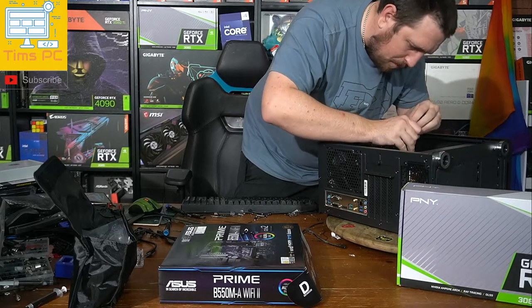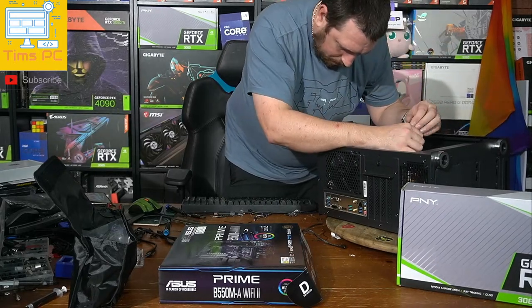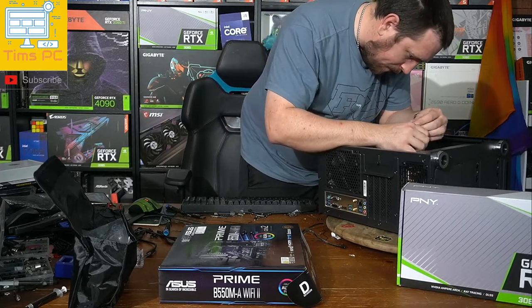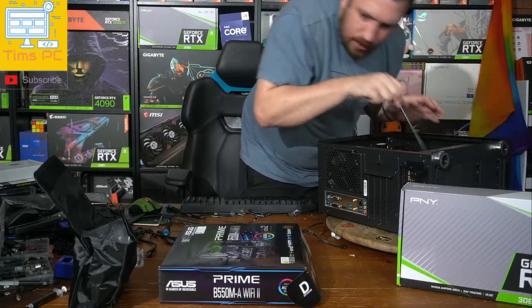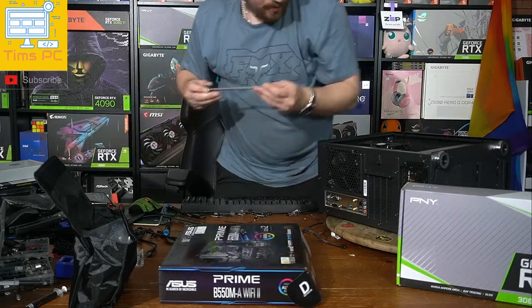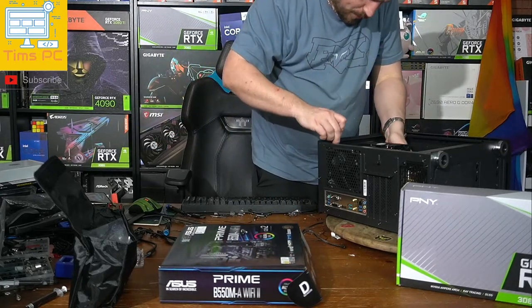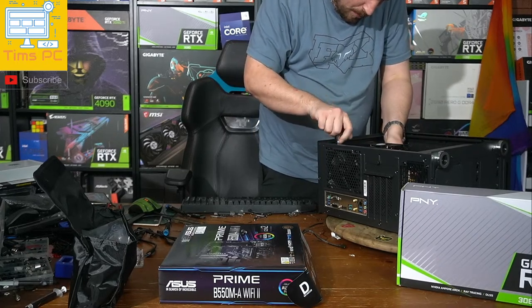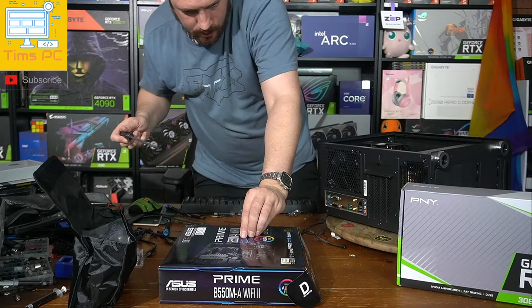Get some screws in our motherboard here. Just got a micro ATX board in a micro ATX case. So it's pretty simple stuff. Means we can just put in all of our bolts. We don't have any cables to mount discreetly.